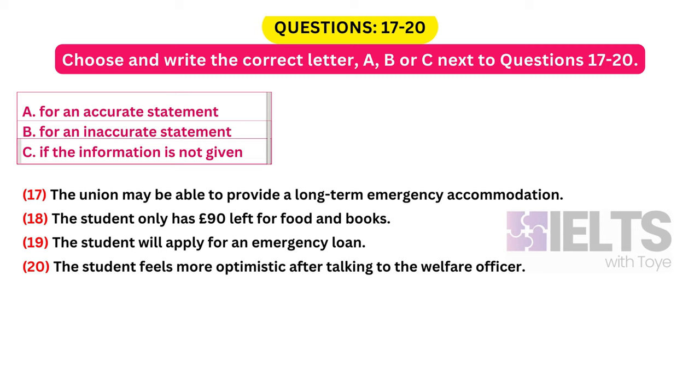But what if they ask me for the rent in advance? I only have £90 left, and I need that for food and books. It'll be all right. By the time they actually need the money, we'll have your emergency loan ready. Just fill in this application form and write me a cheque for £200, please, payable to the student union. Right, I'll do that. Thank you very much for your help. I'm feeling more optimistic now.